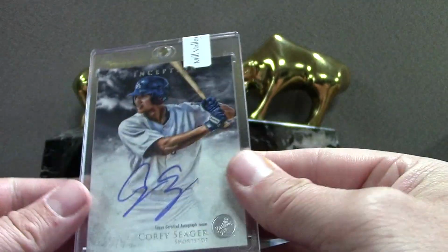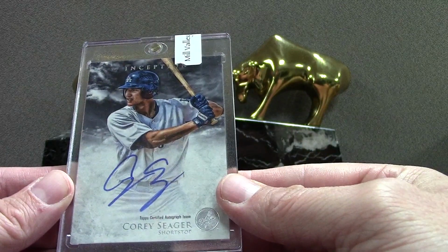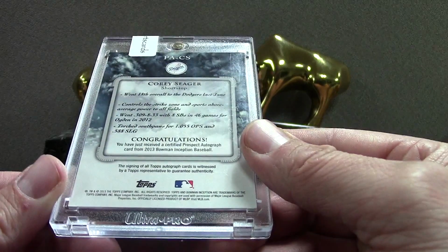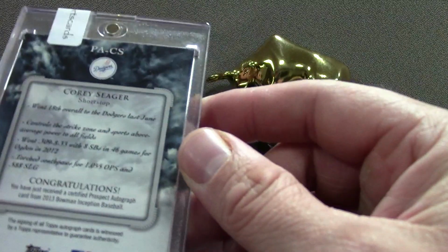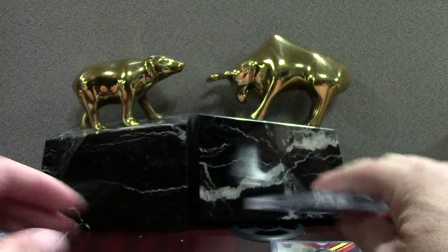Corey Seager, Inception. This is a tough set. This would be a second-year card. It's 13 Inception. I thought it was cool because it's an early issue Seager and it's an on-card auto. But it looks like it's got some ding-ding corners, so probably won't be able to send that one off.